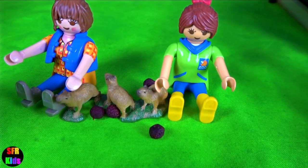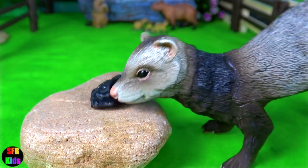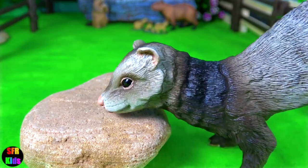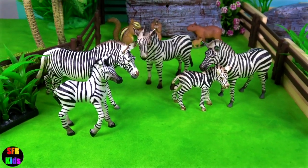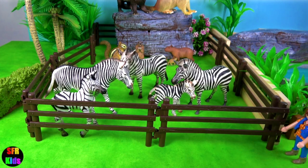The two Sarahs look after the capybara babies. This ferret is very hungry and demolishes its meat in no time. Sarah will close the gate on the enclosure.